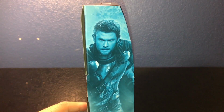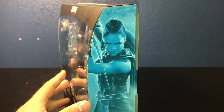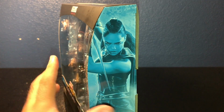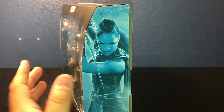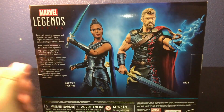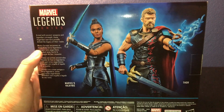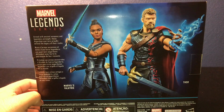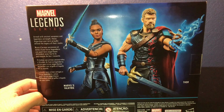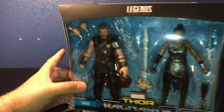So we'll see. Side of the package, you have an artwork of the Chris Hemsworth Thor. On the other side, we have the, I can't think of her name off the top of my head. Was it Tessa Thompson? Valkyrie there. On the back, we see a look of both the figures. You see the lightning effect. We have the sword and Valkyrie's sword. And then the bio reads, armed with ancient weapons and legendary strength, these Asgardian warriors proudly defend the legacy of their realm. So really cool.